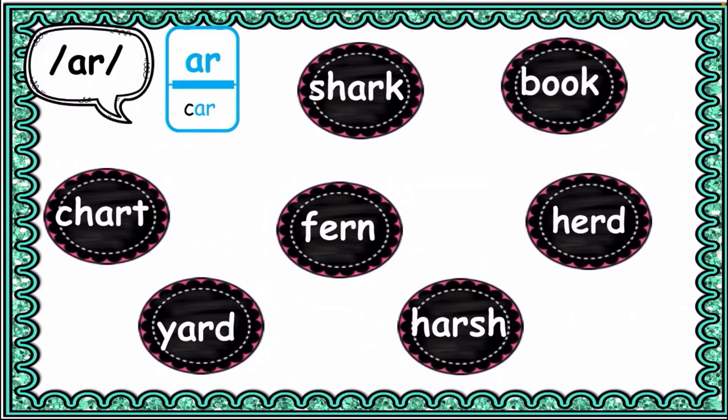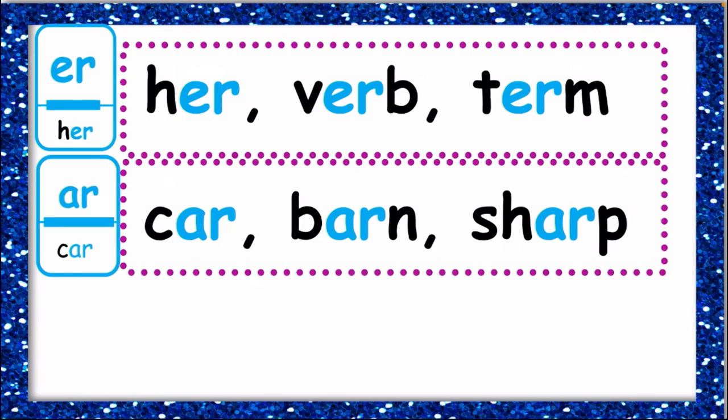We have the word harsh. Harsh is spelled H-A-R-S-H. And it has the R sound. Now these are words that have the R sounds, ar and er. Er is spelled E-R, while ar is spelled A-R.